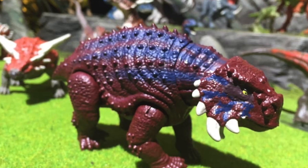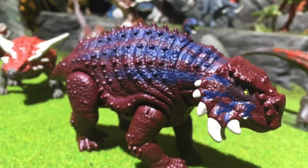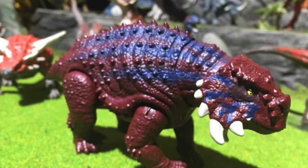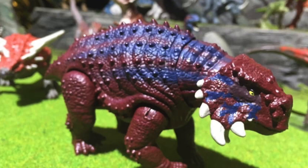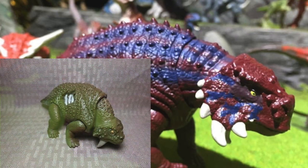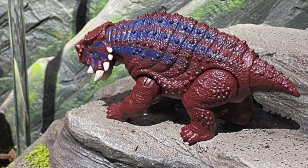The paint scheme has those bold Mattel colors, but it does not rub me the wrong way this time. So yeah, I really like this one. It feels very Kenner-esque. It reminds me very much of the classic Kenner Scutosaurus. And yeah, very excited. I believe this is going to be a Savage Strike.